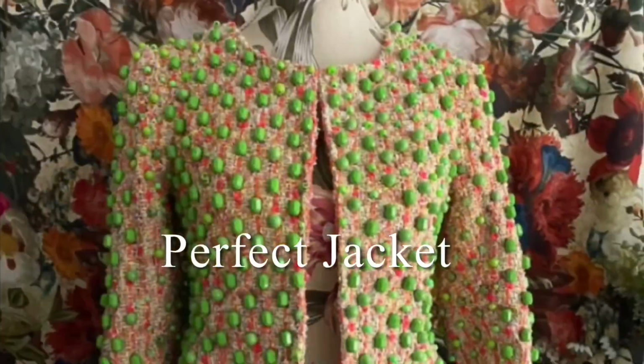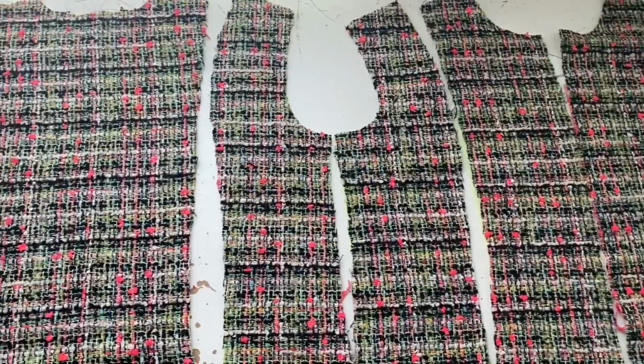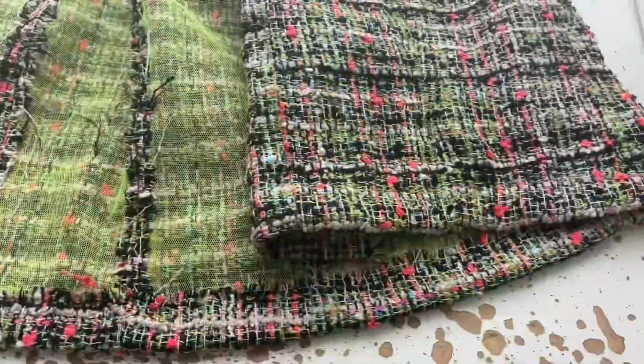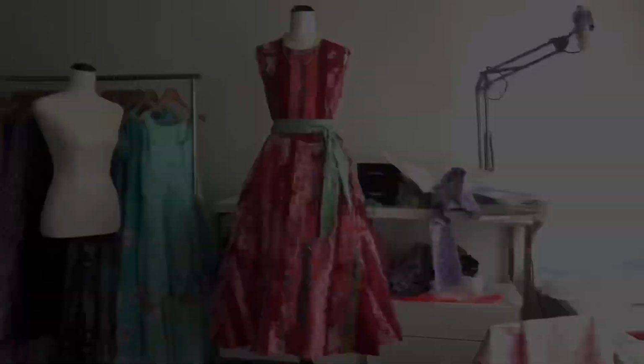Perfect jacket. There is a tweed jacket that I'm working on, as I mentioned in the intro. It's got the green in it. It's the Italian tweed, and it's absolutely gorgeous. But I think you can probably guess which silk I'm going to use for the lining on that one. It's such a beautiful tweed. Anyway, it's in progress, but it's not finished yet.